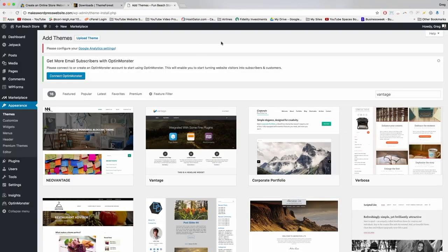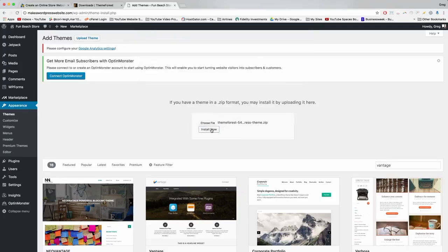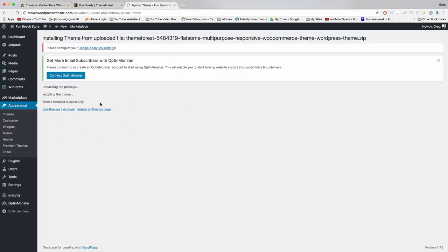Now that we're back at our fun beach store, we can click on the upload theme button. Click choose file, and in our downloads we can see the theme file. It's going to be a really long name, but you don't need to rename it. Just leave it as is and make sure it's the .zip file. Next, click open, and now click install now. These steps are outlined exactly right here. Your theme was installed successfully, and now you just need to click activate.